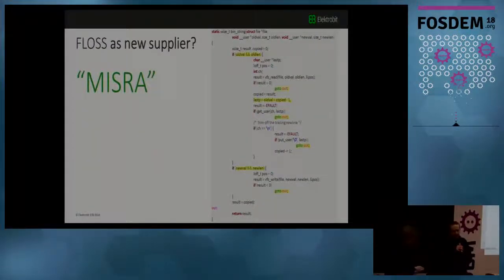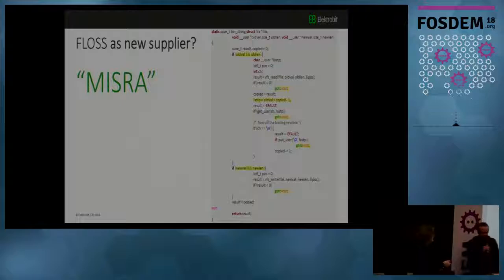I've already mentioned MISRA. MISRA is a guideline for C programming. And there are a few odds and ends to it. For example, there's one rule which means basically you must not use GoTo. On the right-hand side, you can see this is one function from the Linux kernel. And so GoTo is out there. Another of my very favorite rules from MISRA is you must not use pointer arithmetics, and the only valid form is array indexing. And of course, if you look at the Linux kernel, then you're totally out.